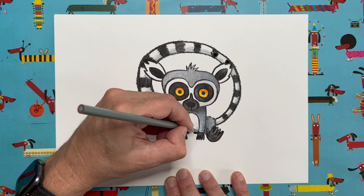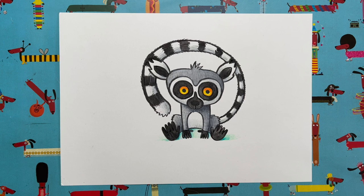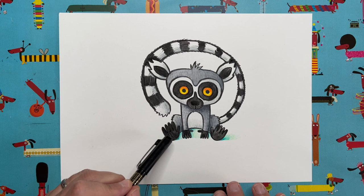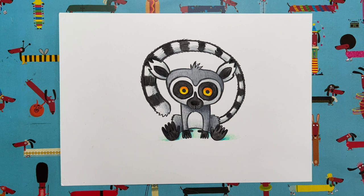There we go, my little ring-tailed lemur. Now, do you see what I mean? Once you colour it in with all its very distinctive markings, that lovely stripy tail, the black hands and feet, the black rings around the eyes, the black nose, the inside of the black ears, combined with the white of the tummy, the white of the face, the white ears, and the grey of everything else, that's when it really starts to look like a lemur. So the colouring is super important.